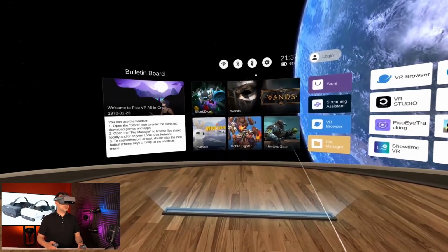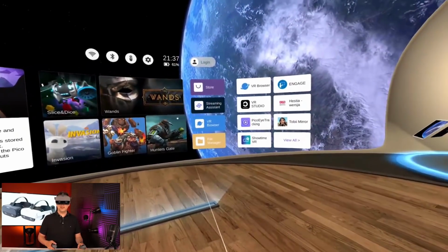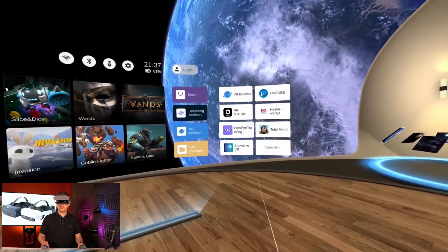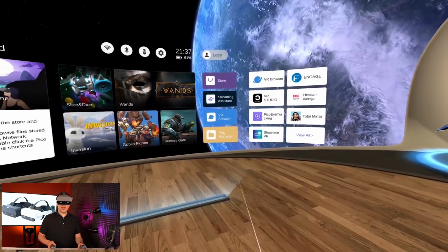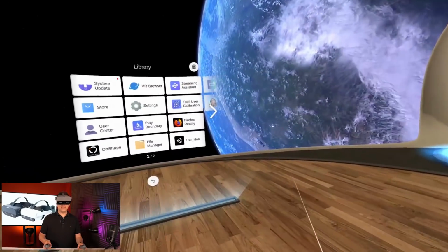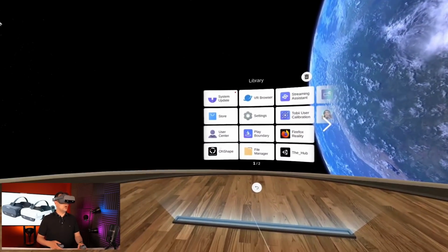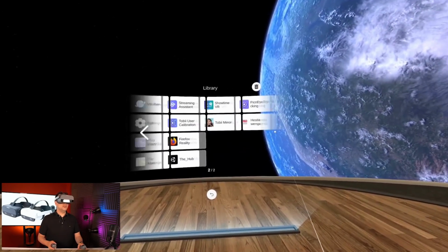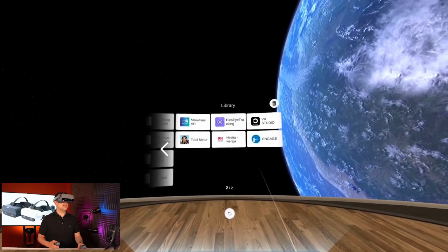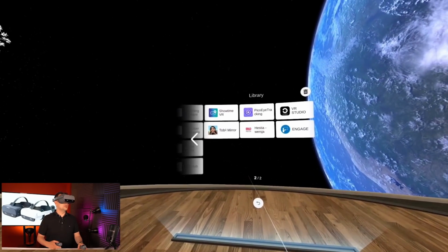Yeah, so as you can tell, they put some software here, some games already, but also Pico eye tracking and Engage, which I think is really cool. And let's check what else they put here. Firefox Reality, File Manager, O-Shape, System Update, Toby, User Calibration, Pico eye tracking, Showtime VR, Toby Mirror.